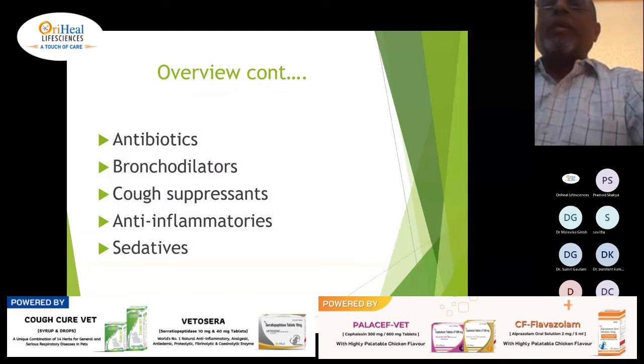There are a lot of allopathic drugs and a lot of Ayurvedic drugs which go into reducing the cough in pet animals. Anti-inflammatories.